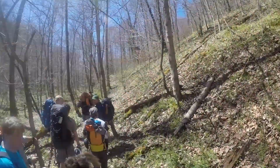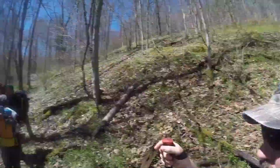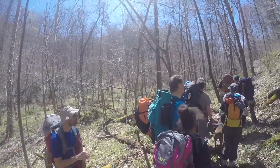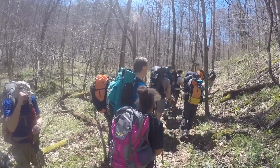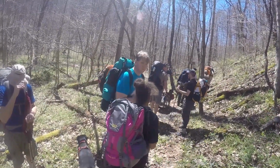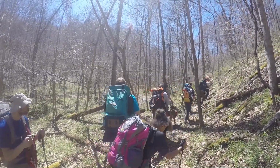All right. So we are at the junction Schoolhouse Loop where it turns around. And we'll go to the right there. Yeah, this is a whole loop. So tomorrow we'll come back that way. Hopefully it'll be a little drier because that's the low end. Stay out of the creek.